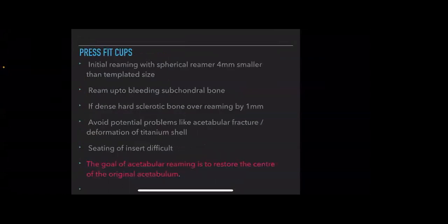So for press fit cups, do initial reaming with a spherical reamer 4 millimeters smaller than the template size, and ream up to bleeding subchondral bone in uncemented cups.